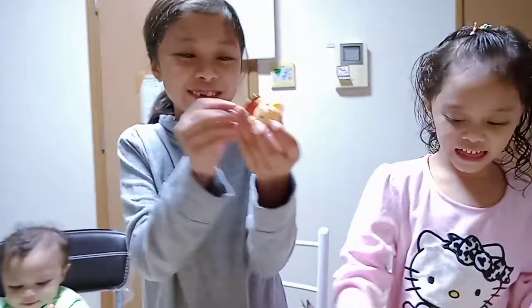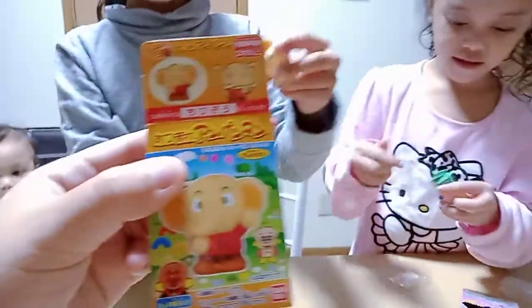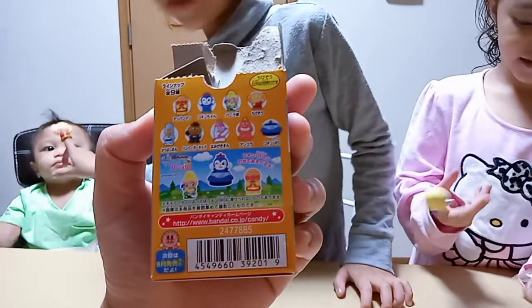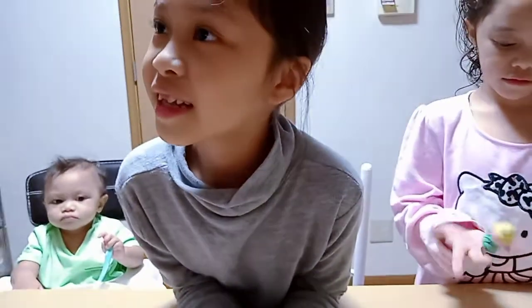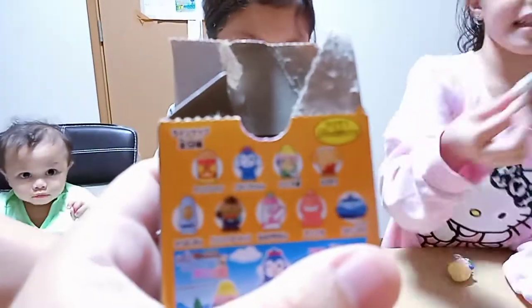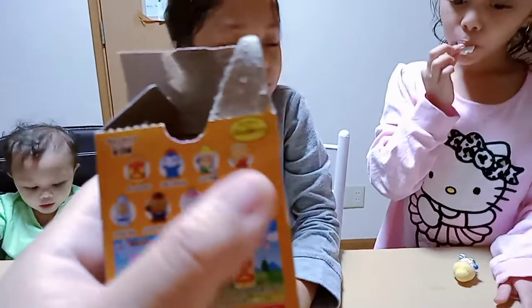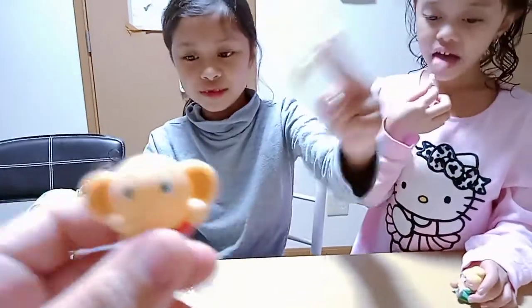Wow. And then this one. It's for your fingers. Nice. Is it here? The elephant one? Collect them. So this one, we got the elephant. And the name of the elephant is Chibi. So, and then the other one, what is it?